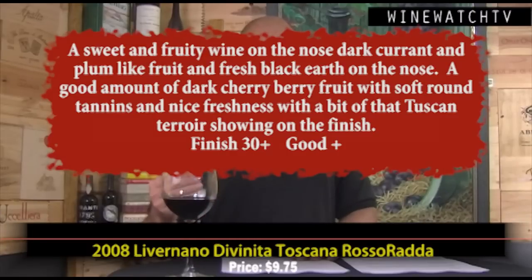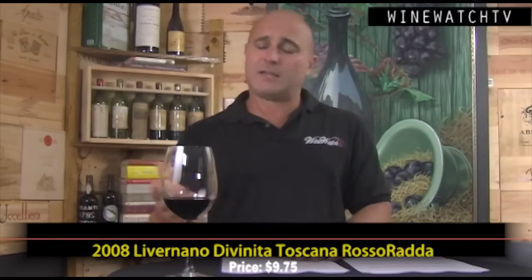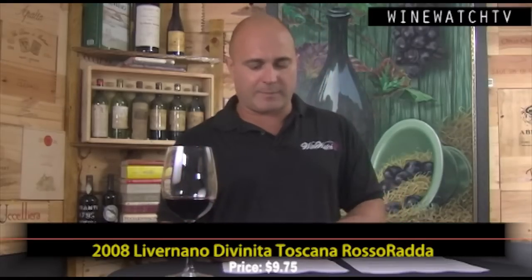You know, this could be the pressings from this wine. She said it was the second run juice. Well, usually the first run juice, you press the grapes, and that goes into the good wine. And then they press them really hard, and they get what's called the pressings out. And that could be what this wine contained. Julie didn't really know, but for $9.75, a good little bottle of Cabernet Sauvignon.